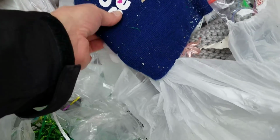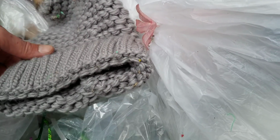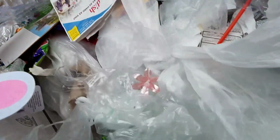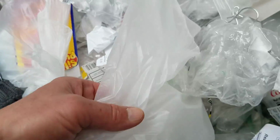There's a cutie beauty hat. Should we take the cutie beauty hat? You betcha. There's another hat. That's a nice one. Yeah. Guess we'll take the two hats. They're gonna need to be washed. There's another hat. I'll put a pass on that one. Anything else, guys?